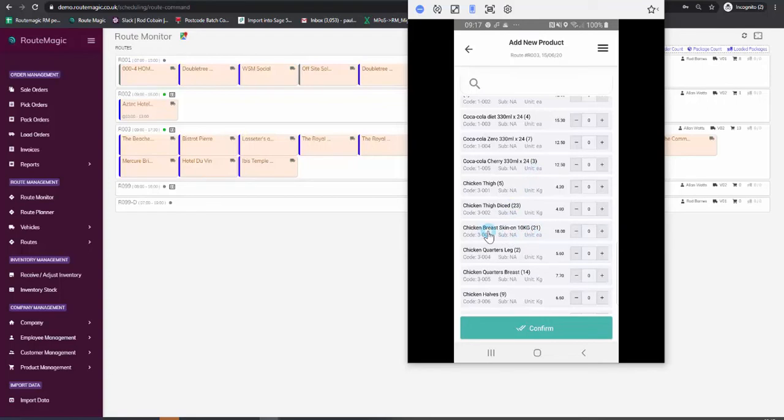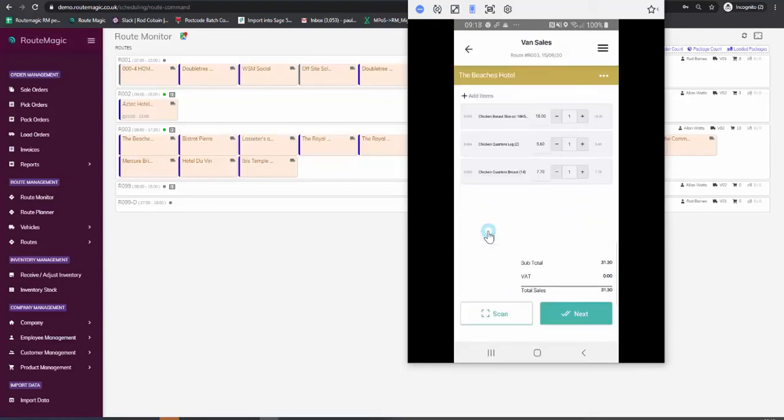So I can go through, maybe we're just selling some chicken, so we've got a 10 kilo chicken breast and chicken quarter legs and chicken breast. So just go through and it gives me a summary of the order, its subtotals. I can come through, if I'm authorized, I can go in and change any prices on there. So maybe I want to do a particular deal with this and I want to drop that down to £17.50 and so on. So I can allow to make these changes as I go through, or you can just lock prices and don't let your van sales rep make any amendments to prices whatsoever.